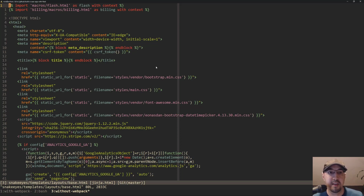So let's take a look here. Right away, keep in mind, this is the old version of the code base before I made that free update. You can see here that I have a number of CSS links, and there's one for Bootstrap, which at the time was Bootstrap 3. And then we have this main style sheet file. Then we have one for Font Awesome, which was using Font Awesome 4. Now it's using 5. And then we also have this other vendor one here for the Bootstrap date time picker.